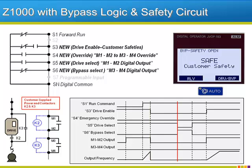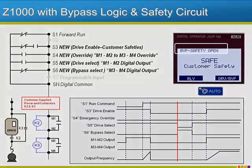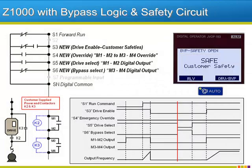If during the time the safety is open, the drive select and bypass select toggle, the keypad will reflect that this operation has now switched to bypass, but that an open safety is preventing any motor operation. At this point, we toggle the drive select and bypass select again, but it still can't run due to our still tripped customer safety input. Our auto LED is still flashing.